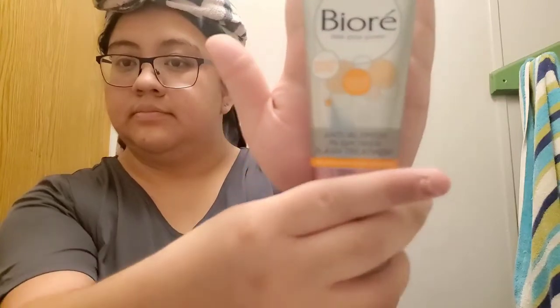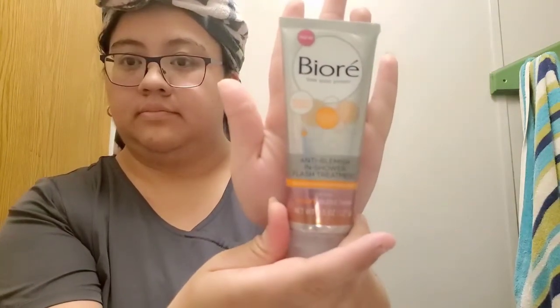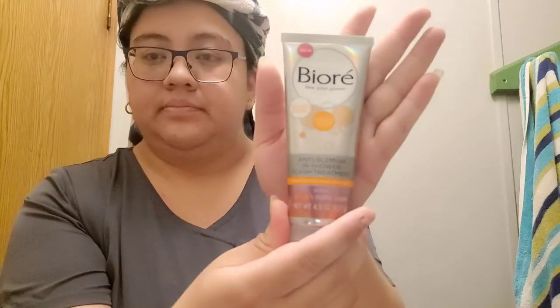The first product I use is an in-shower acne treatment. Now you do have to be careful with this. This is thermal, so the moment it touches water, it starts heating up. It's supposed to help give a warm massage while you're showering. I normally do this after I wash my hair if I'm washing my hair that day, which I did.